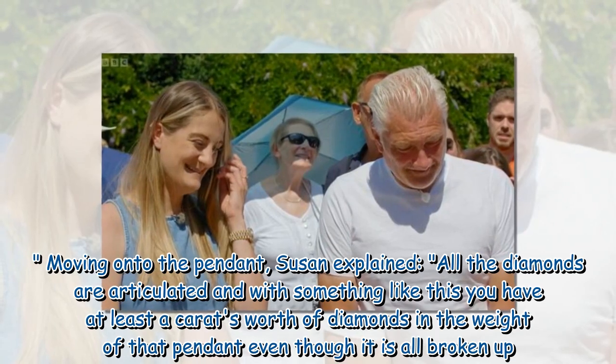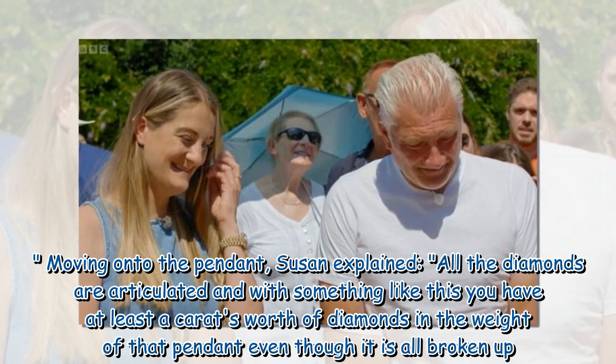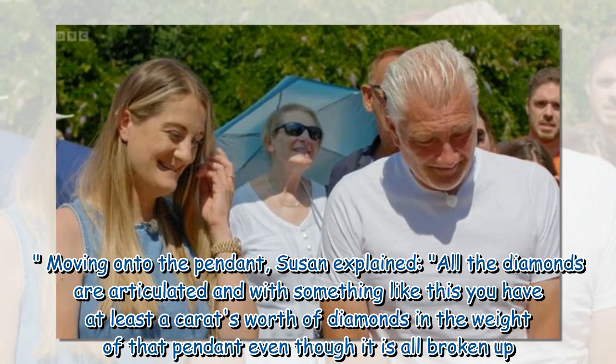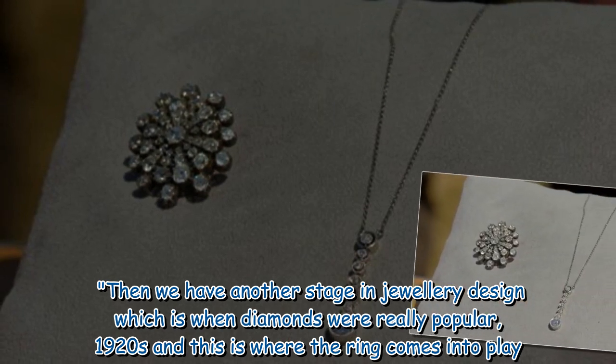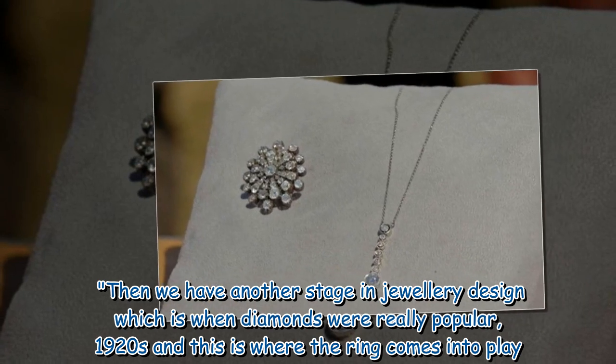Moving on to the pendant, Susan explained, "All the diamonds are articulated and with something like this you have at least a carat's worth of diamonds in the weight of that pendant even though it is all broken up. Then we have another stage in jewelry design which is when diamonds were really popular, 1920s, and this is where the ring comes into play.